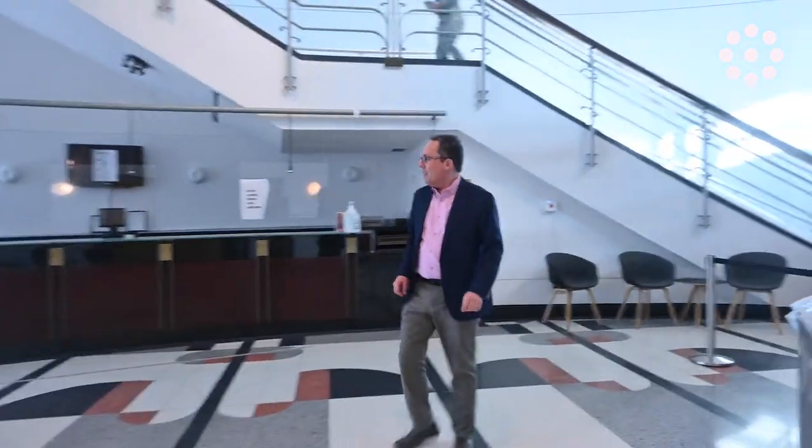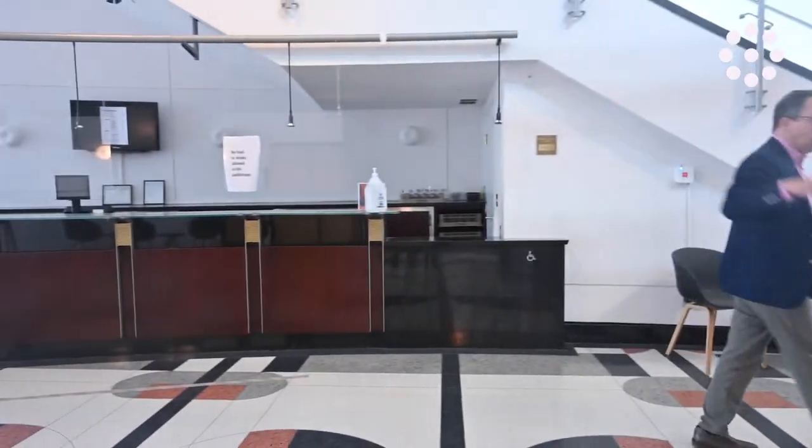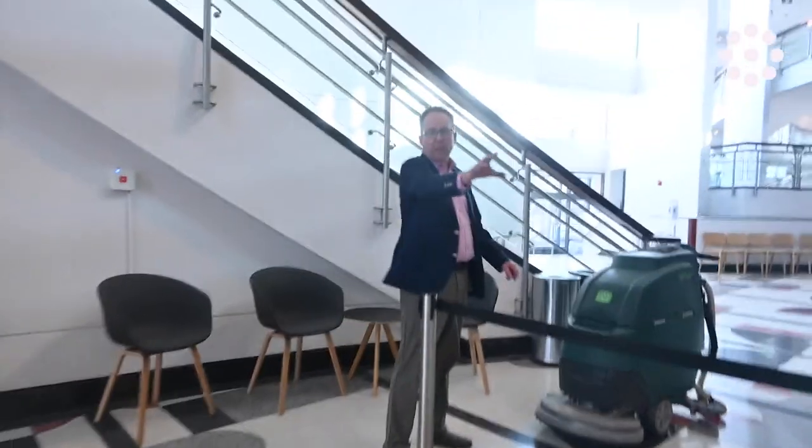So again, bar here, you've got some lobby space both up and down if you were to have a reception as part of an event that was happening in the recital hall.